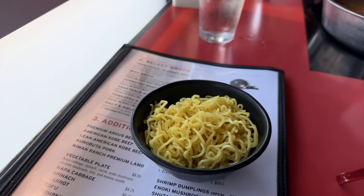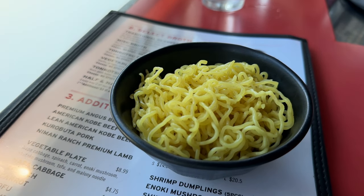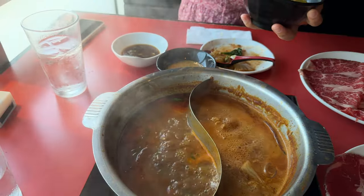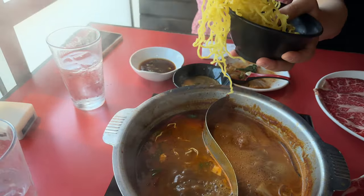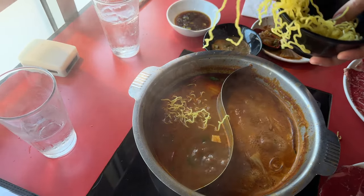Okay, so we got ramen. It's also included in the A special. The one thing about this one, it's already cooked. So I like that. Just pop it in. Yeah, I like it. Basically, you're just warming it. Trying to get half in there.